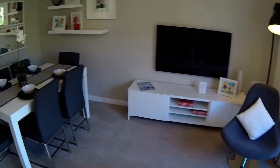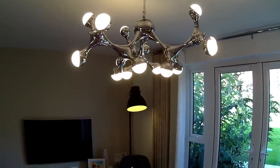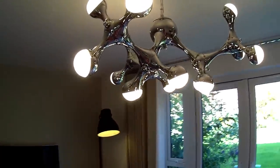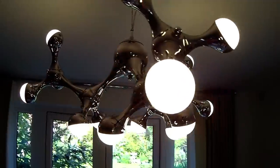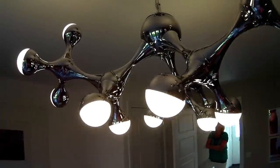I like it. Very nice night. Look at the light. There's a lot to see here, isn't there? There is. Yeah. Look at that. That's a nice light fitting. Yeah. It always makes you wonder about the bulbs, doesn't it?